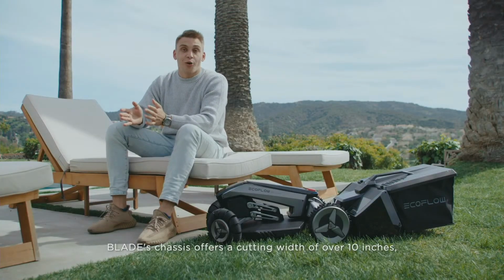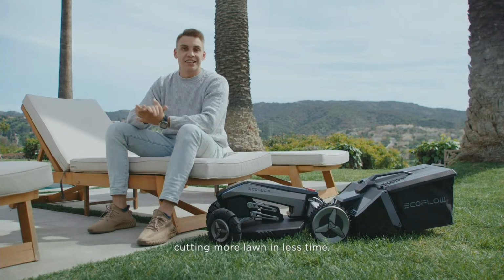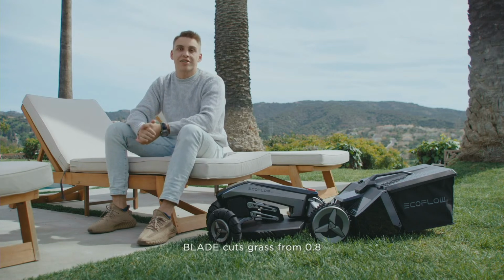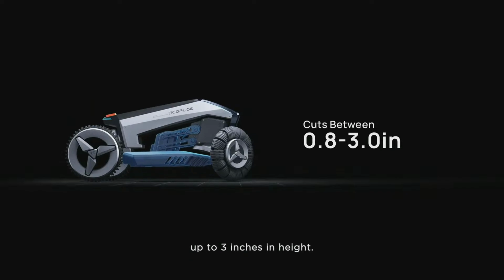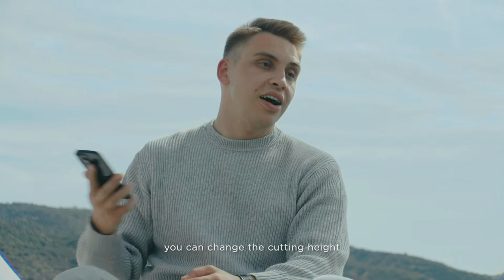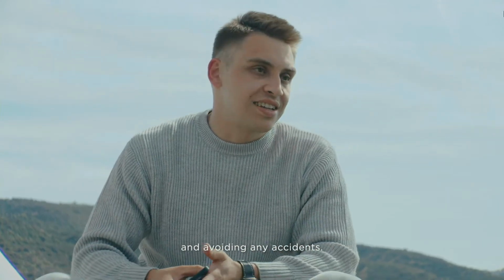Blade's chassis offers a cutting width of over 10 inches, cutting more lawn in less time. And with an adjustable grass cutting height, Blade cuts grass from 0.8 up to 3 inches in height. Unlike manual mowers, you can change the cutting height right from inside the app, saving time and avoiding any accidents.